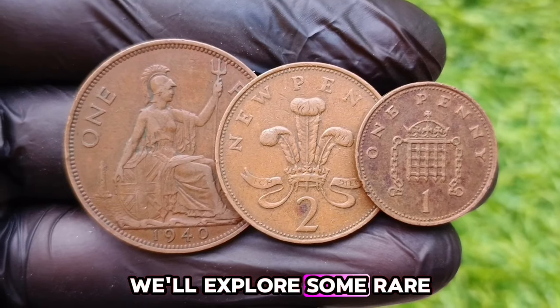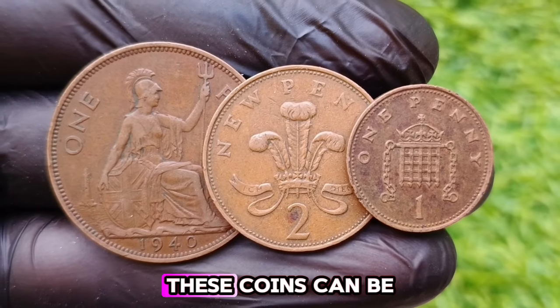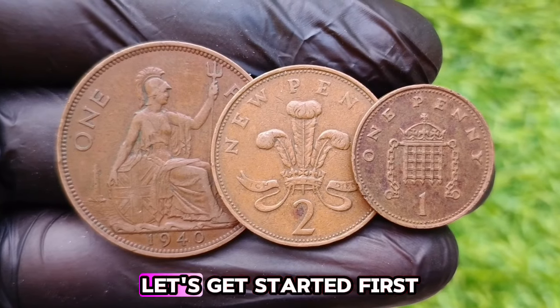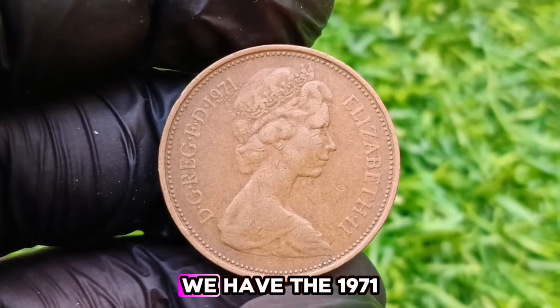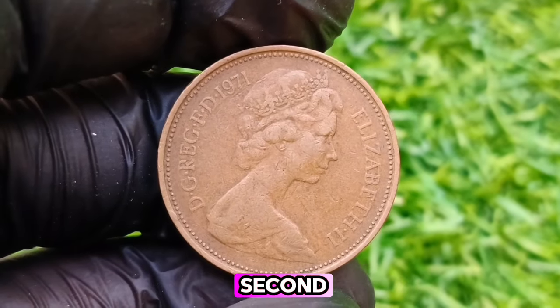Today, we'll explore some rare British coins that might be hiding in your pocket or collection. These coins can be worth hundreds or even thousands of pounds. Let's get started. First up, we have the 1971 2 pence coin featuring Queen Elizabeth II.